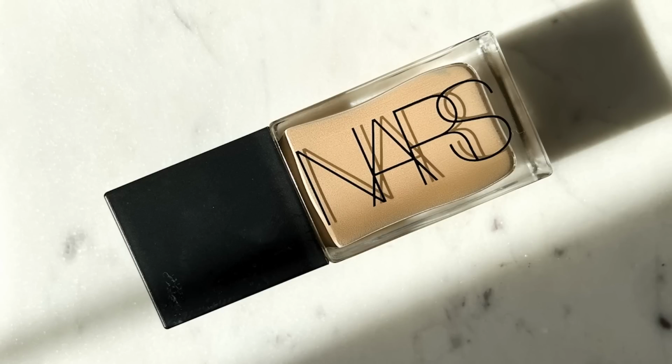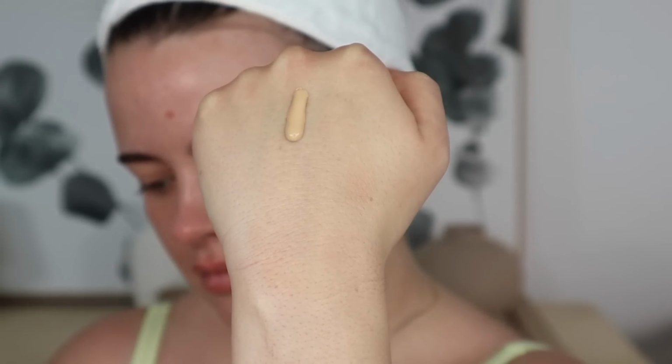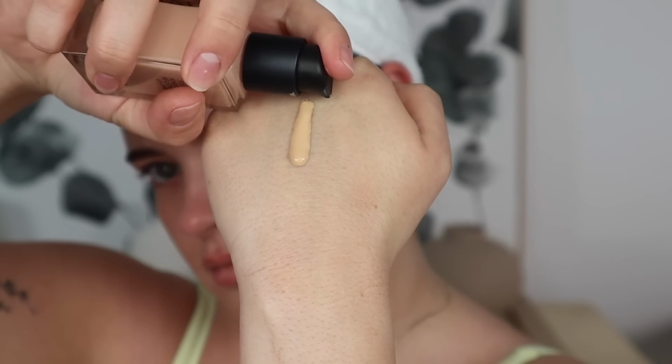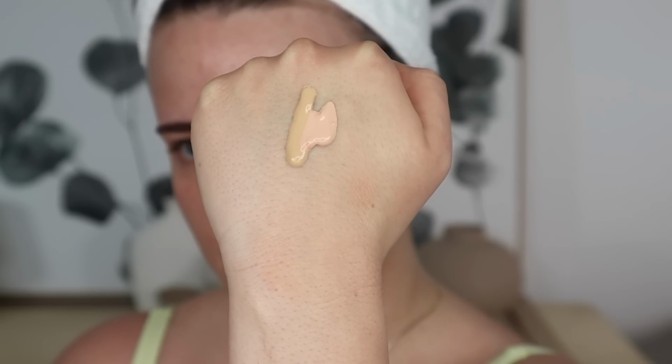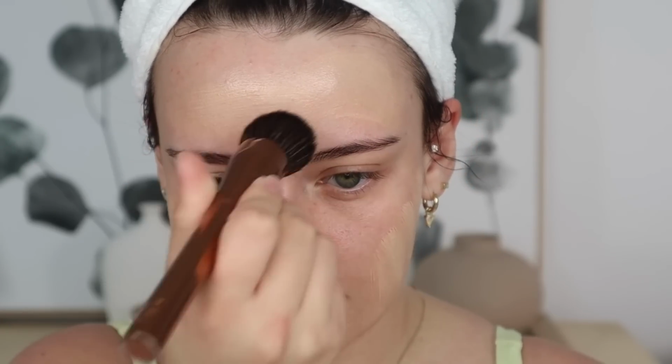This next foundation I'm going to be talking about has been hugely hyped on the internet. It's the NARS Light Reflecting Foundation. So a few key highlights of this foundation is that it's good for redness, it has medium coverage, it's good for dullness, uneven texture, it has a natural finish, and it's good for dark spots. And it's described as an advanced makeup skincare hybrid foundation with a natural finish that quickly blurs and smooths while visibly improving skin's clarity over time.